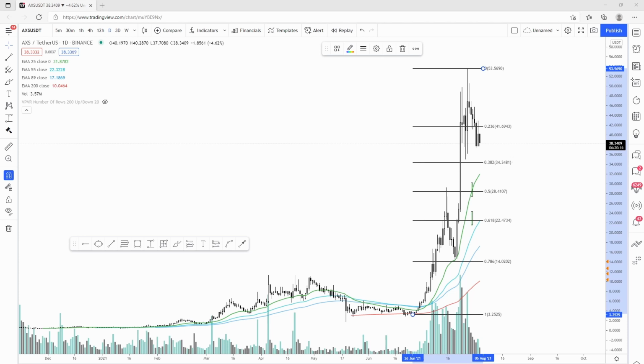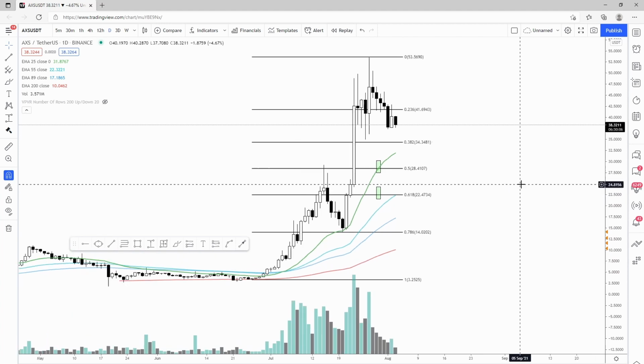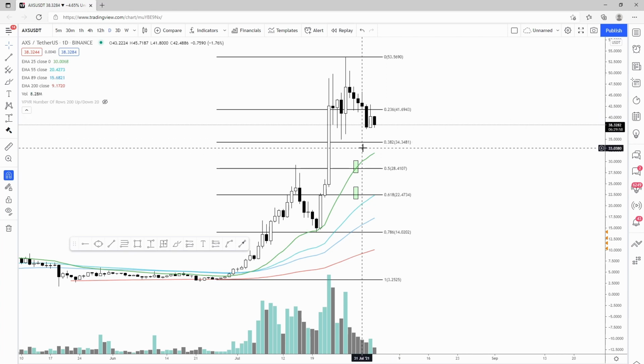Hey guys, Altcoin Sherpa here with a crypto market review. As always, this is not financial advice. I am not an expert. Do your own research. Today I just want to go through 4 different trades that I am looking at right now. I'm actually currently in this one, so that's a disclaimer: I am in this trade right now.